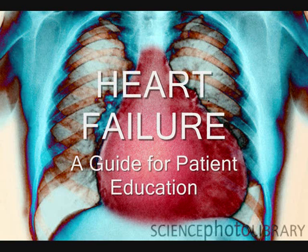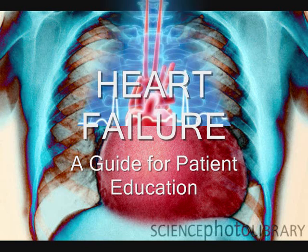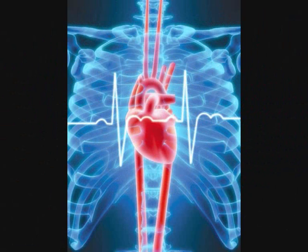Heart failure, a guide for patients. We are showing you this information because you have heart failure. We hope you will gain an understanding of your condition and learn how to manage it.